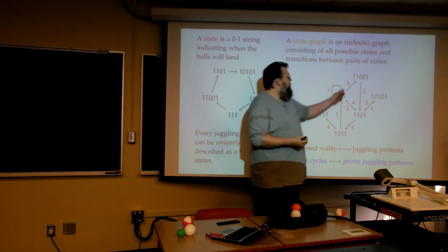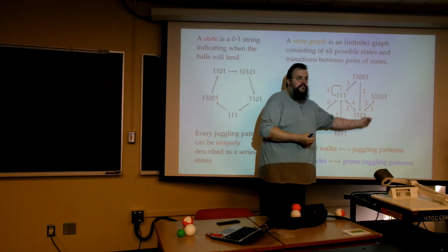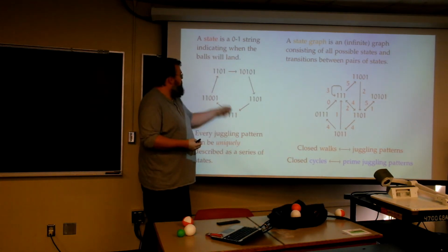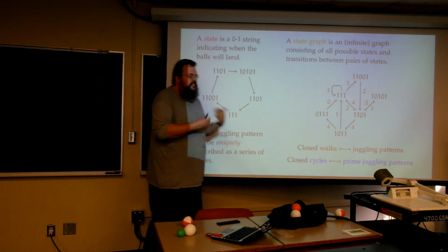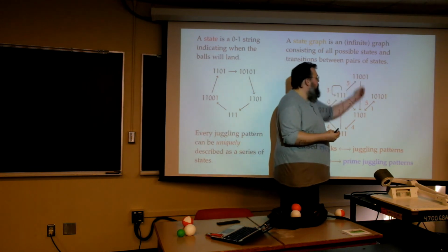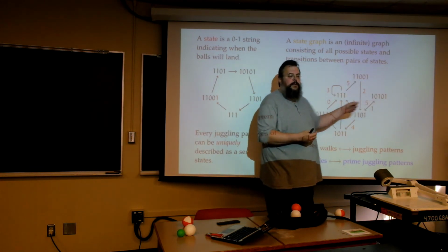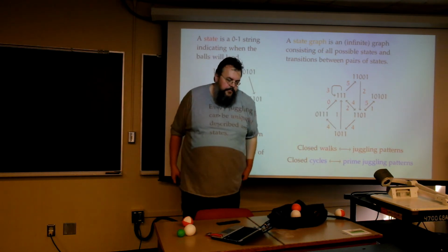The pattern 5-2-5-1-2 repeats this 1-1-0-1. In fact, you can see it over here. This is the 5-2-5-1-2. It's repeated. So it's not prime. The idea of prime is the idea of being able to break it down. So you can think of the 5-2-5-1-2 as a combination of two smaller patterns that happen to overlap. So the prime patterns are the ones that you can't break down any further.